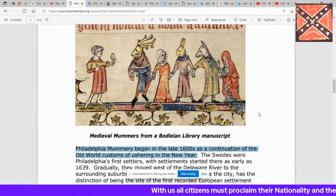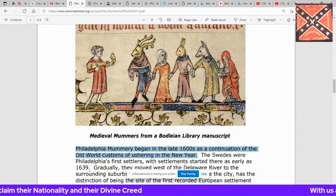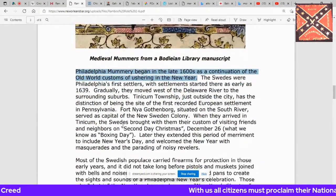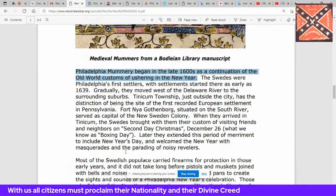You're not recognizing? The Swedes were Philadelphia's first settlers, the ones to settle in Philly. Okay, and the settlers started there as early as 1639. Right. You ever heard of Swedesboro? Yep, that's their stuff. Swedesboro, Swedesville, and Borough, all that.